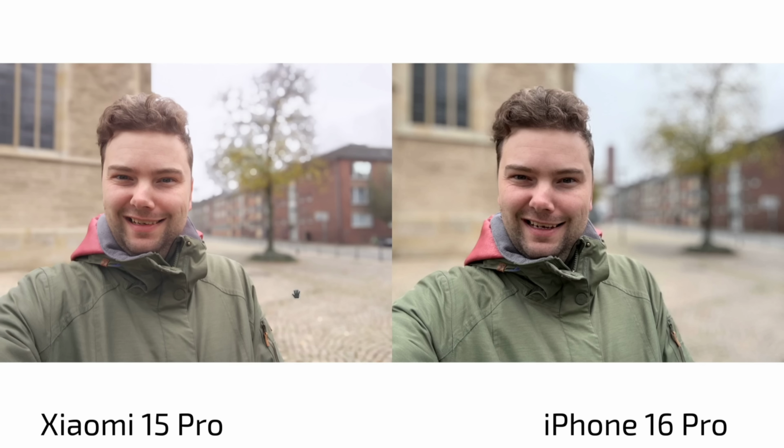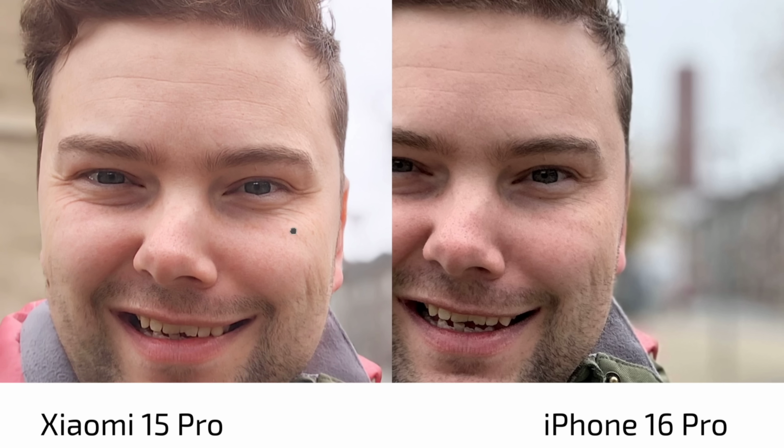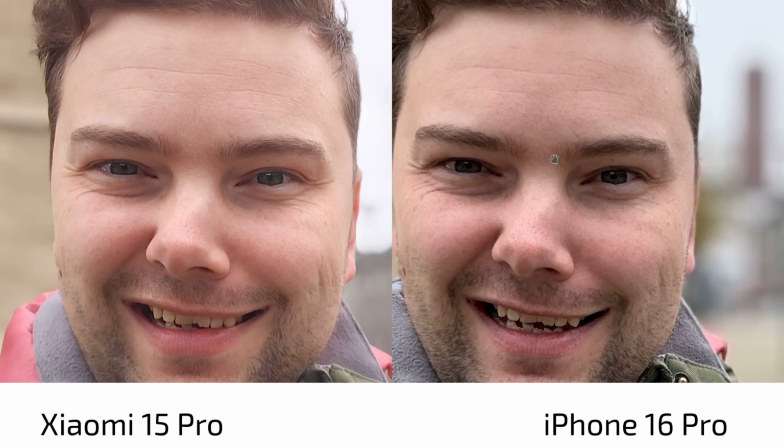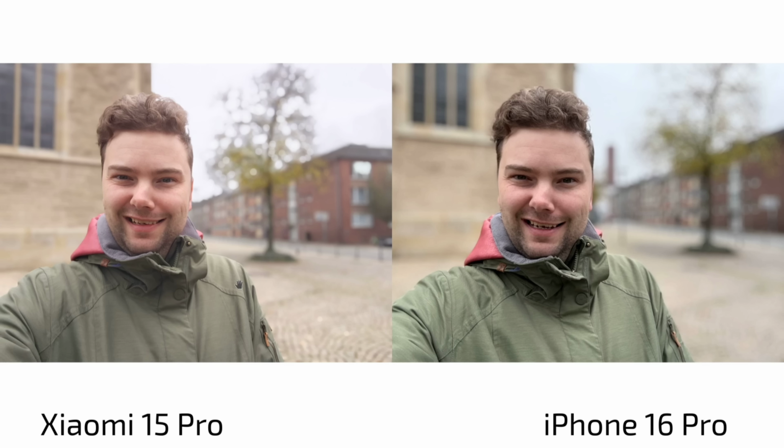Portrait mode now on both, and basically the same kind of thing that you can see here. We have a bit too much contrast again on the iPhone here, where it is a bit better on the Xiaomi, but it's a bit hazy there. And detail levels again, let's zoom out a little bit there. I think I would prefer the Xiaomi 15 Pro for this portrait shot, because it's looking too darkish here around my eyes on the iPhone.